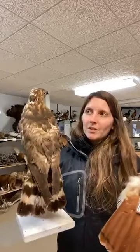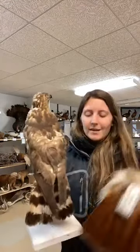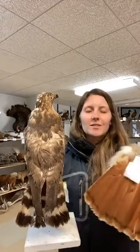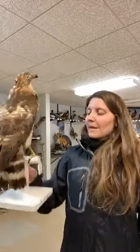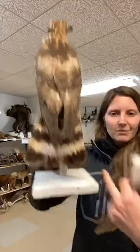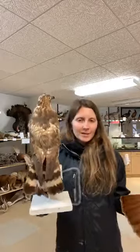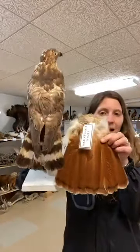So the sharp-shinned hawk has more of a square tail, with blunt sides, and the Cooper's hawk has more of a rounded bottom to its tail. This guy is our Cooper's, so you can see it has a rounded corner to it. Obviously, this isn't our best mount, but you can see the stripes on it.